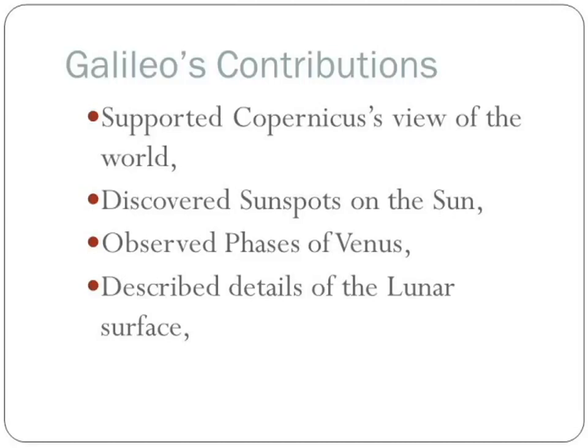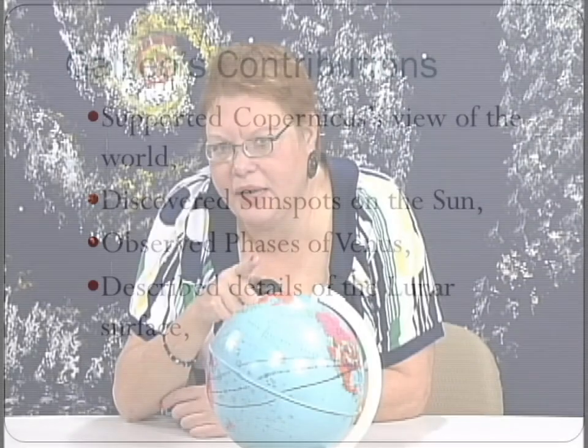So let's look at some of Galileo's contributions to modern astronomy, since Copernicus and Galileo certainly are considered to be the reason that we do have modern astronomy now. And so he supported Copernicus's view of the world. But remember, Copernicus said everything went around the sun in the solar system, and everything did not go around the Earth. And so we're going to come back to this when Galileo starts looking at Jupiter, because we're going to look at the Galilean moons of Jupiter.